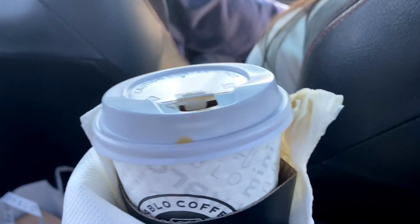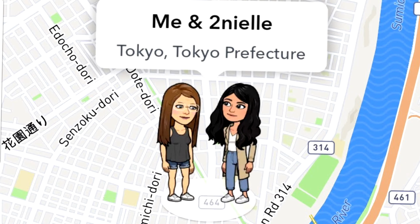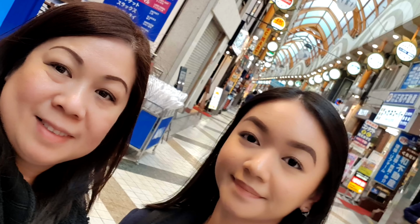I've never had this before. However, when my daughter and I went to Japan, we wanted to go, but we didn't have a lot of time, so we couldn't go to Osaka to visit the restaurant.